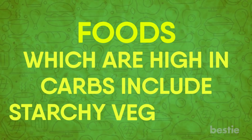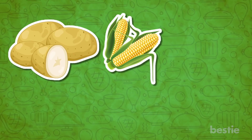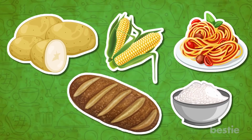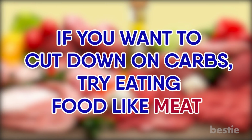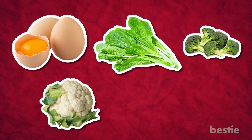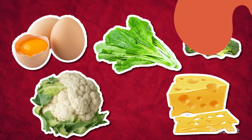Foods which are high in carbs include starchy vegetables, potatoes, corn, pasta, bread, rice, and more. If you want to cut down on carbs, try eating foods like meat, like beef, lamb, pork, chicken, etc., eggs, spinach, broccoli, cauliflower, certain types of cheeses, and more.